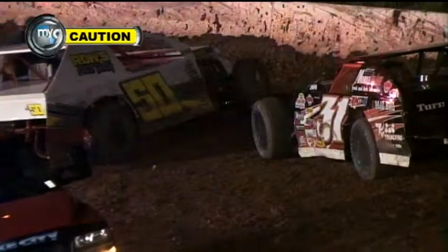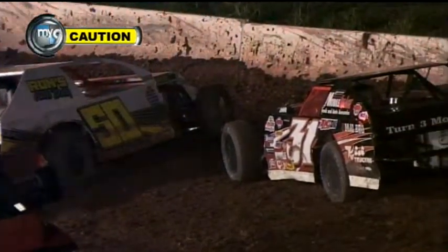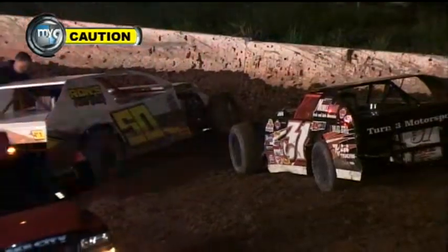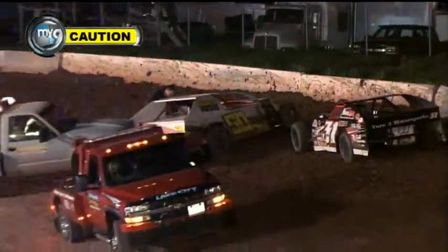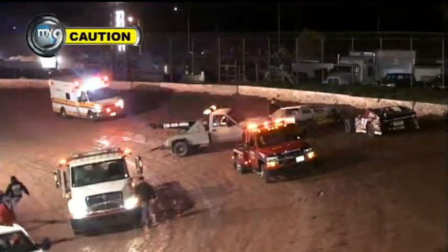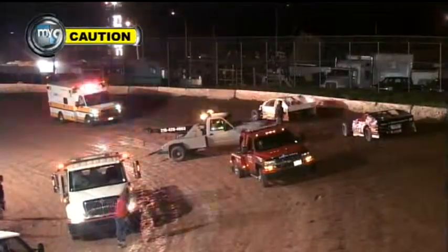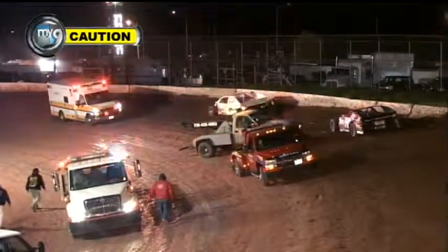Tough break, certainly a tough one there. This has been a feature that's had 4 or 5 caution flags already. It started with 28 cars, then 26, and the field's been narrowed down, Chad. What is it about the Midwest Modifieds that these guys just have problems keeping going with all these cars on the track? Well, it's kind of been a war of attrition, and with that much traffic, there's just nowhere to go.